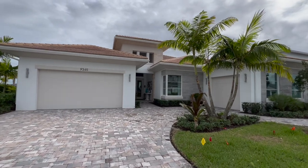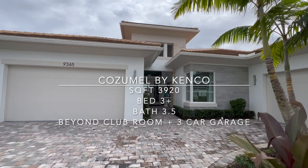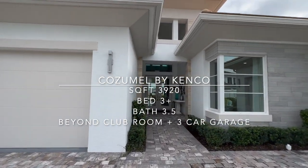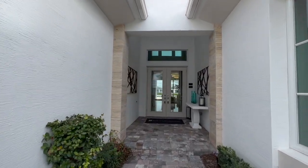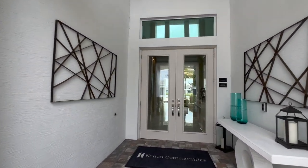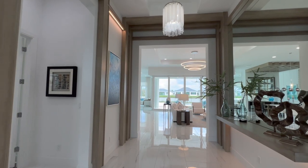So here we have their flagship Cozumel model by Kenco, which is a phenomenal luxury home builder in South Florida. The Cozumel is going to give you almost 4,000 square feet under air, three bedrooms plus a den, as well as a club room, 3.5 bathrooms, a split three-car garage, and high ceilings that are elevated further by the trays in the foyer, great room, and owner suite.